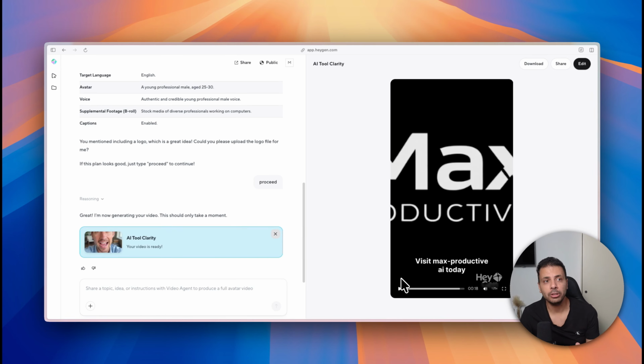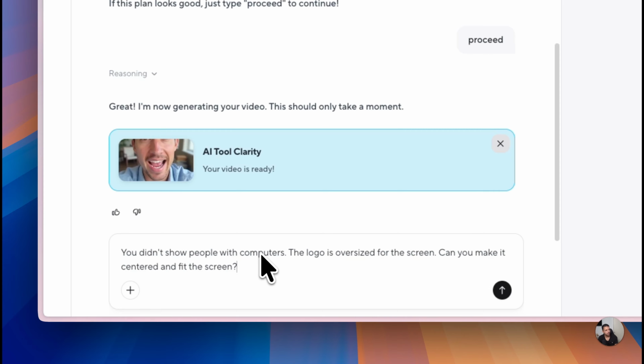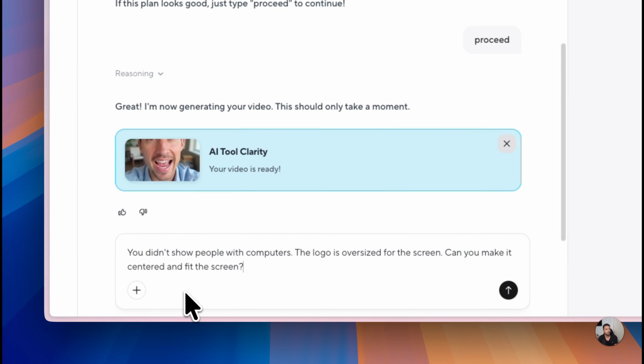However, it's a solid base. You see, in 2 minutes, you got this to work with. Already, that's a very solid base to fine-tune and work with. So we can here, for example, tell it what to fix. So I said, you didn't show people with computers. The logo is oversized for the screen. Can you make it centered and fit the screen?